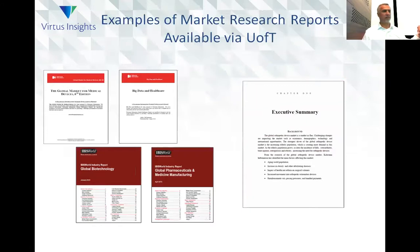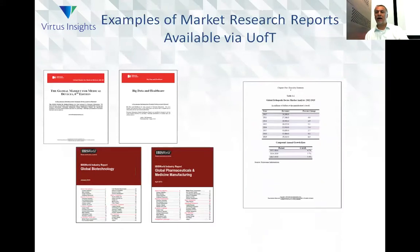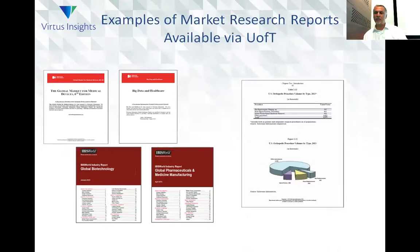They provide an executive summary of the global orthopedic device market. It shows you trends globally, specific global orthopedic device market analysis by year, and it shows you the trends, how many orthopedic procedures took place in Europe, USA, Asia Pacific, rest of the world. My eyes can't see the bottom one in the yellow. Someone can yell it out. There you go. It also breaks down the number of procedures by site of your body, such as hip, knee, spine. Can you imagine this is accessible at your fingertips?